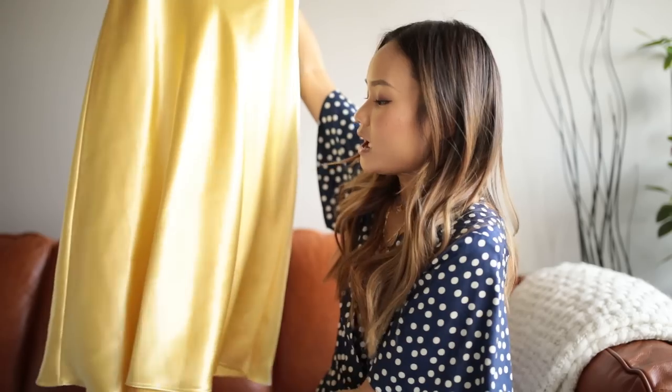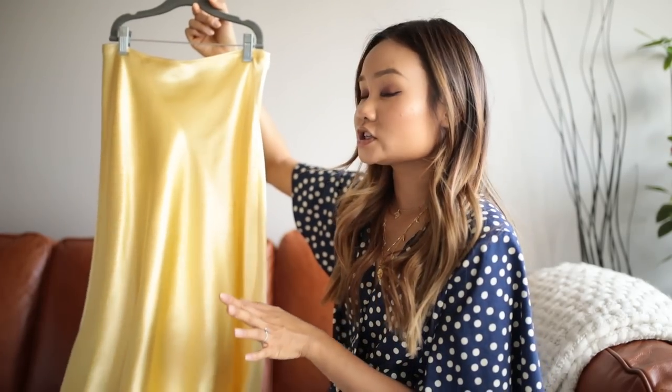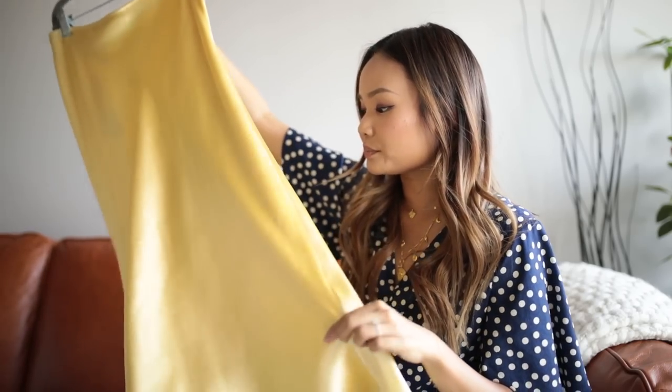Still $20 savings, but it's kind of a better savings than the dress that I showed you guys because it's even cheaper. It's like $30 versus $60. But anyways, I like this skirt so much. If you guys aren't familiar, the whole satin skirt trend is super in right now, and it's a midi skirt length, so it's nice and long. It's not going to cut you off at a weird length and make you look short.